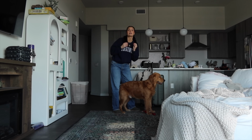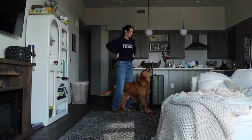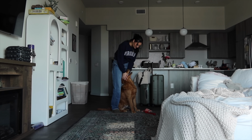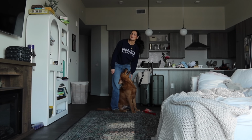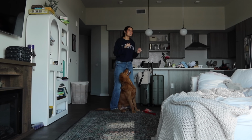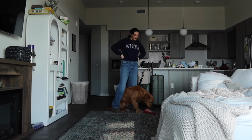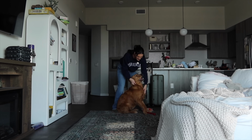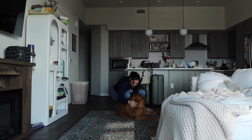But ever since I got back, he's usually, I wouldn't say he's a clingy dog, but he's a nosy dog. He'll follow you all around the entire apartment because he just wants to know what's going on. He doesn't want anything going on that he's not a part of. But since I got back, he's been full on clingy. You've been clinging. Yes, you have.